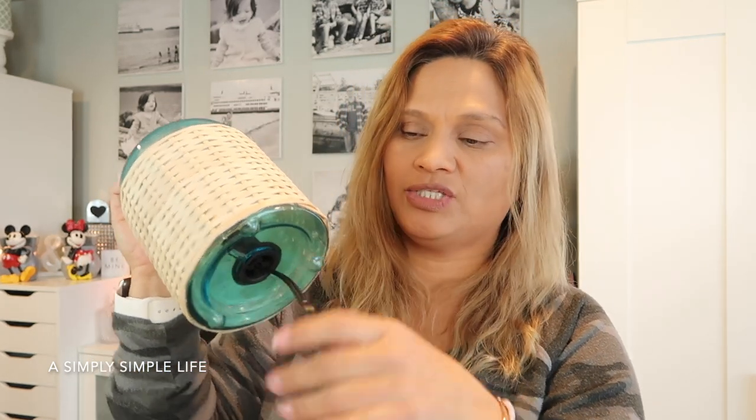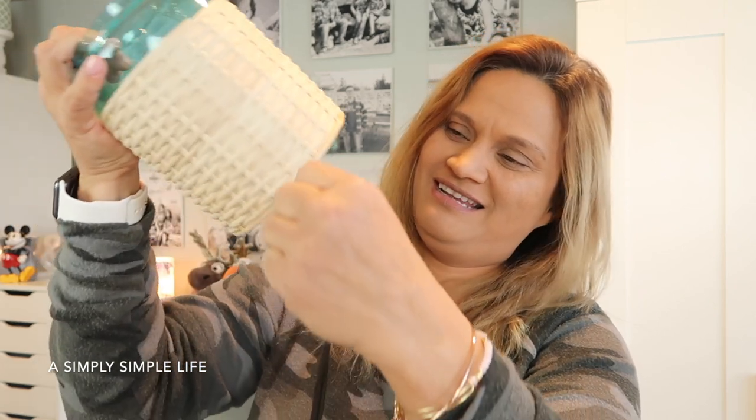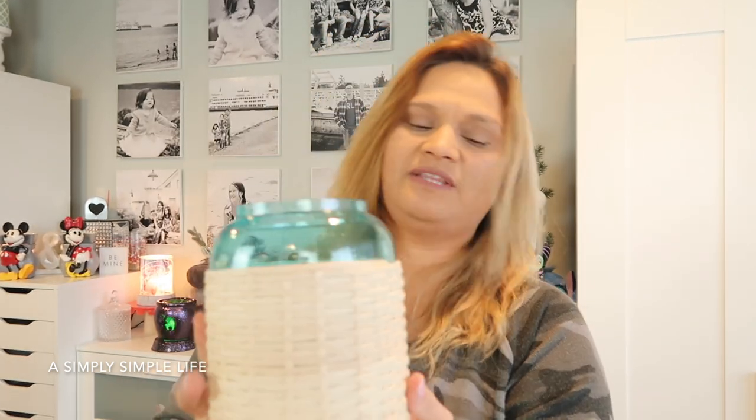Okay, I love it. Usually with glass warmers, you guys know how much I complain about the glass warmers at the bottom, because it has a notch, but you have to fit it at the notch, and sometimes it's not wide enough. Well, this one doesn't have a notch, even though it's glass, because they gave it feet. I'm so happy with the feet. It's very sturdy with the feet.